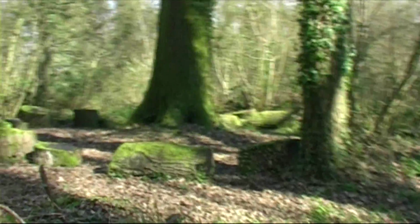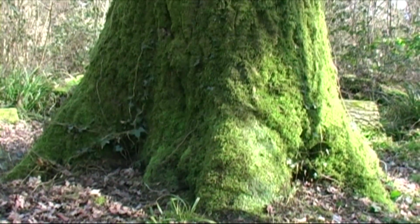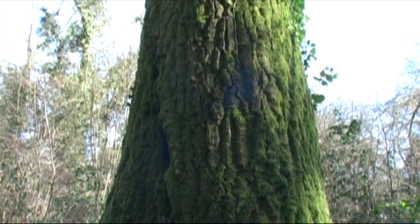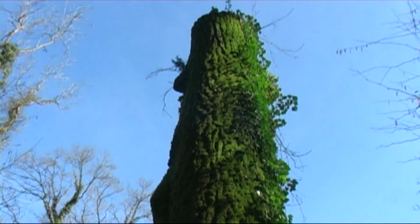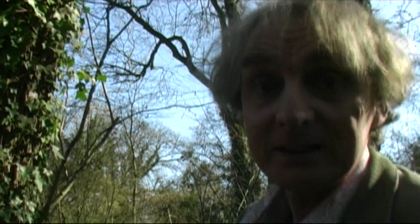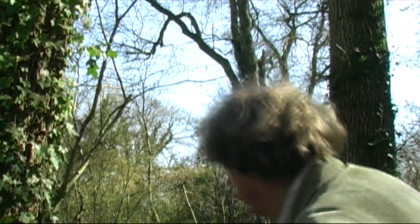Right. Well, this is where we started our walk, by the circular tree stumps with a big, almost totem pole type tree stump in the middle. But we're not finished yet, because now I want to go and look at the heronry and the little egrets nesting there as well, which is that way.